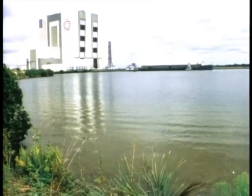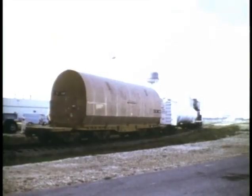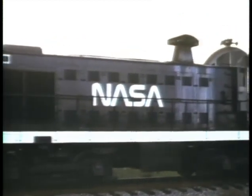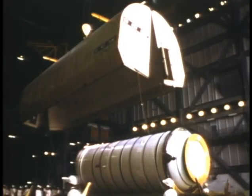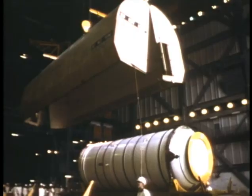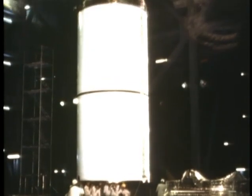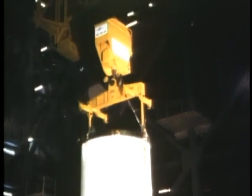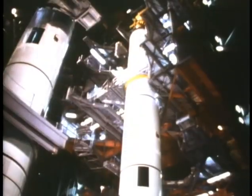The delivery and assembly of 51L launch vehicle components began months prior to launch. The solid rocket booster segments were transported by rail to the Kennedy Space Center. The SRBs were inspected and partially assembled at the rotation, processing, and storage facility. The segments were then moved to the Vehicle Assembly Building, or VAB, where they were stacked on the mobile launch platform.